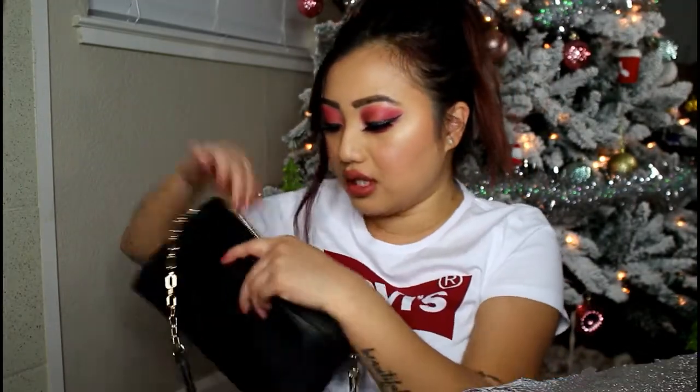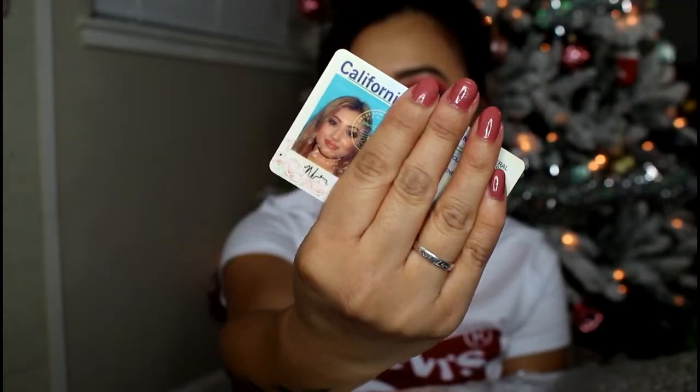Alright, so that's what's in this tiny little slot back here. Now we have the cards. I just have my essential cards, of course. So I have my driver's license. It's from when I was still a blondie, you guys. So we have a power card from Dave & Buster's. We are definitely lovers of Dave & Buster's because it's really fun. So I should definitely go and try that.